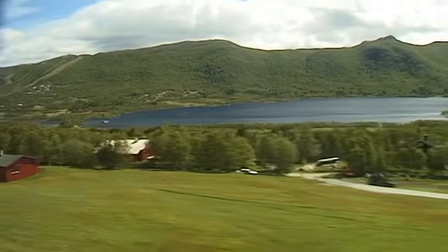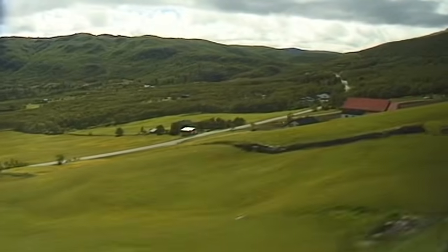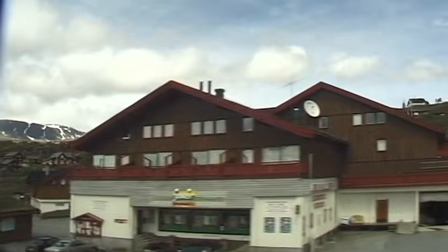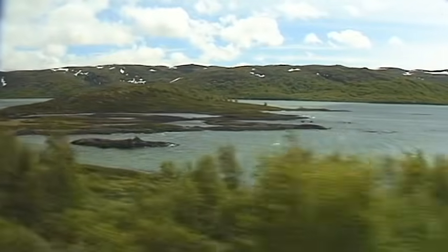At that time, the construction of the Bergensbanen was the most daring railway project in the whole of Europe. First, almost the entire infrastructure of railway construction had to be built. Roads for both workers and materials didn't exist in Norway's remote areas. This made the construction of the railway even more difficult.